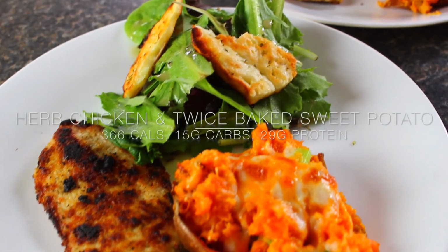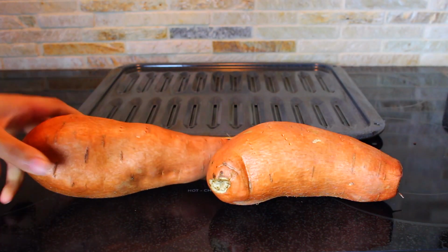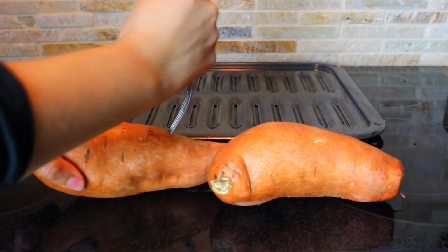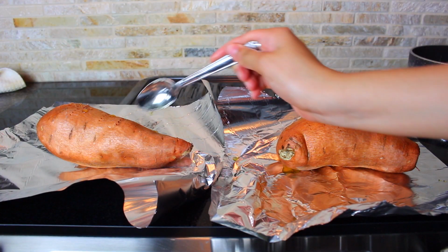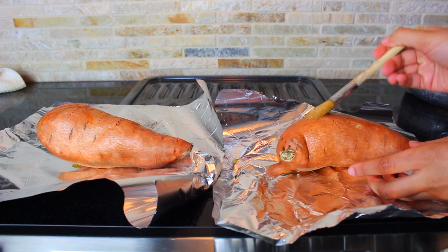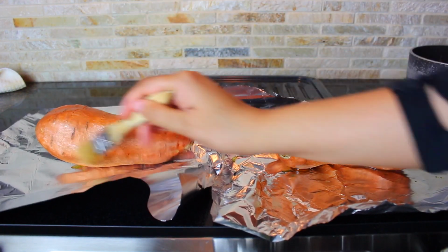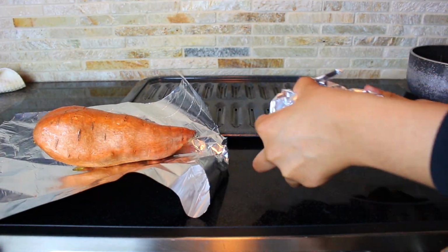And then for dinner, we are hitting it up with some herbed garlic chicken and a twice-baked sweet potato and salad. So to start out with, I'm pricking and struggling to prick some sweet potatoes, 2 large ones, and then I'm taking a teaspoon of olive oil and brushing them. I also like to wrap my sweet potatoes in aluminum foil because when you bake them, they will caramelize and it can make a huge mess in the oven or on your pan, and your girl isn't about cleaning up.